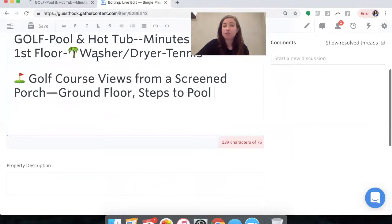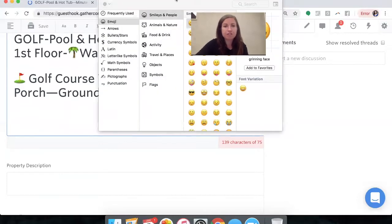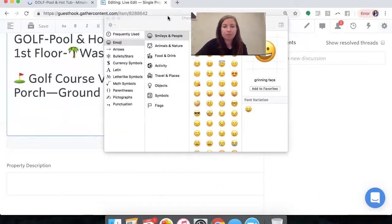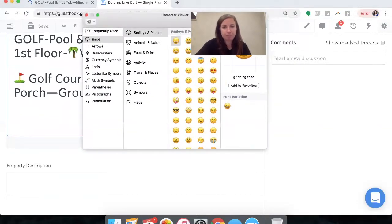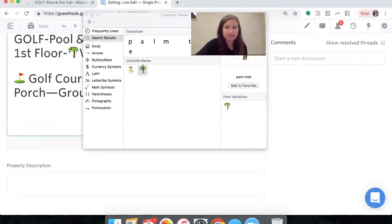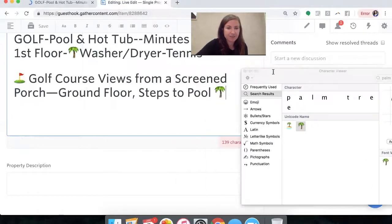And I do like the palm tree that Margaret used eventually. So we'll do that again. Again, it's Control Command Space, and you just make sure the cursor is hovering where you want your emoji to go. You pull up this character viewer, and we'll do palm tree. And hopefully this goes in easily this time. Did that work? There we go.